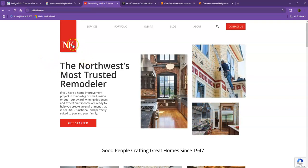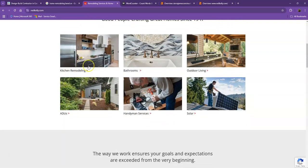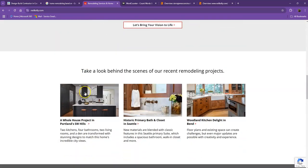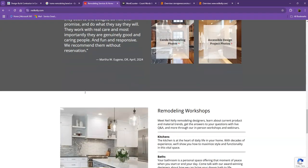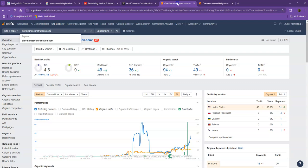Well, for their website, they also have their logo at the top. They have their call to action. They also have the services they offer, a pretty good amount of content, a nice portfolio. They also have their company's information at the bottom. Let's go and move on with the numbers. So we have here Ahrefs, one of the paid tools that we're using for us to have some more information on the back end of your website.